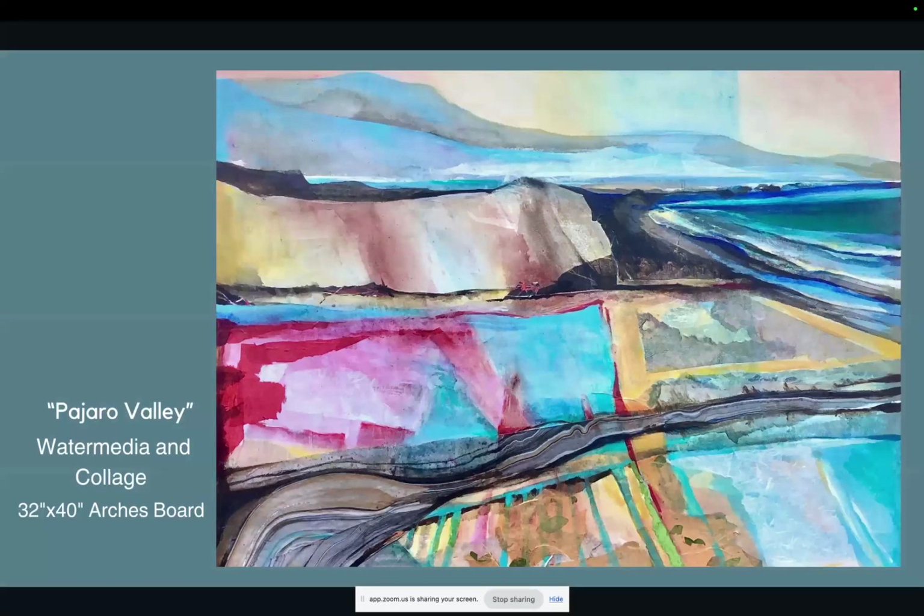Getting a little more abstract. Now, does this one have collage also? This has collage also. So this is paper glued on and then gessoed over, and this is handmade paper here representing the river, let's say. And a lot of it's transparent.